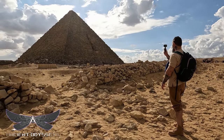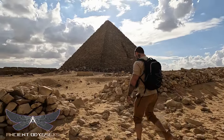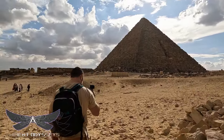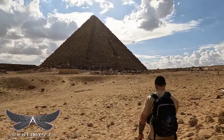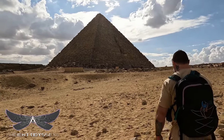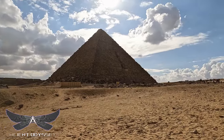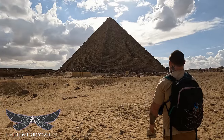And so here is the Pyramid of Menkaure. And the new director of the Ministry of Antiquities has started a project to reassemble the layer of granite casing stones, some of which are still in place, and I can already see that they've gotten some of them put back up.